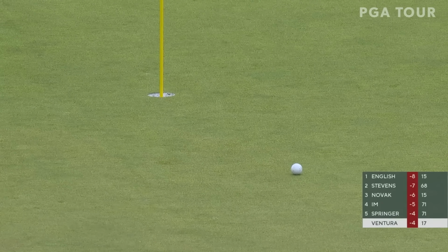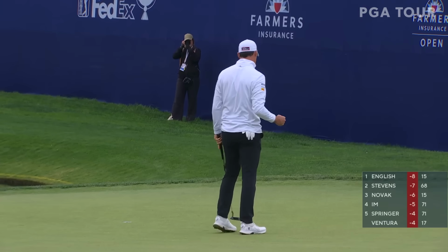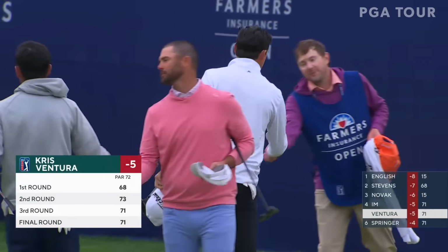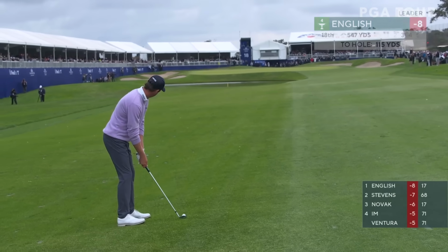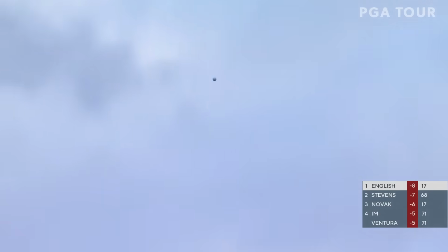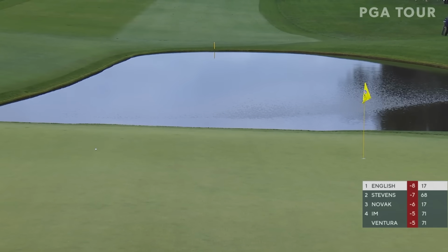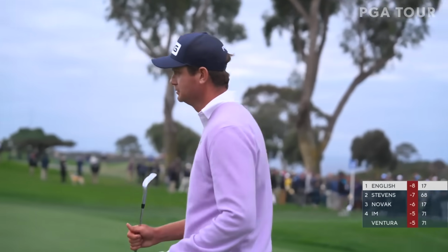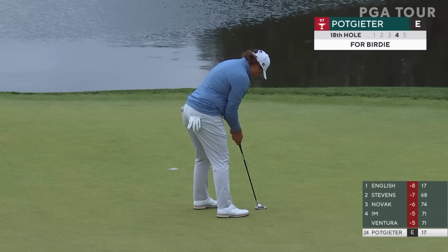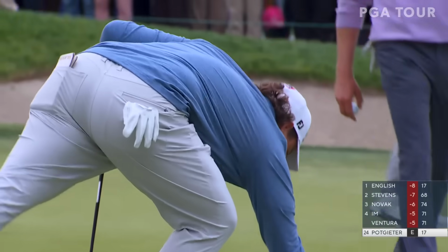18. And Ventura with a nice approach in here, and it leads to a birdie. That's going to jumpstart his season. Right of the hole. Definitely conservative. That's all they needed. In this position on this occasion, but you know there's going to be some bright days ahead. It's a positive finish.